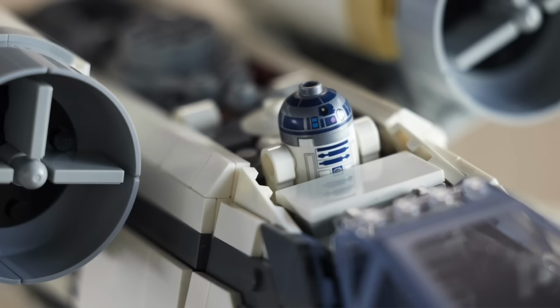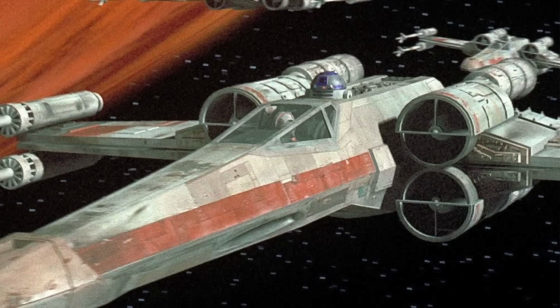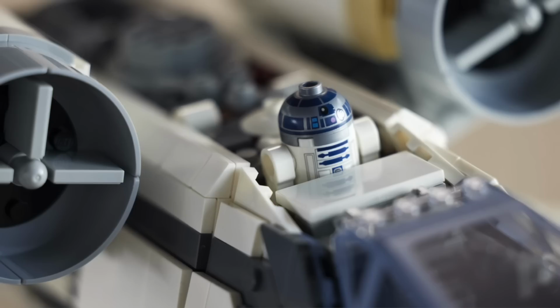Now, when it comes to the placement of minifigures, it's honestly probably my biggest issue with this set. They have R2-D2 fit on the top of the X-Wing, and he is just way too small to be in that X-Wing. You wouldn't put Luke Skywalker in the cockpit, and you shouldn't put R2-D2 behind the cockpit. They should have used a larger R2-D2 dome piece and done something different for that. I just don't think that looks very good, straight up.